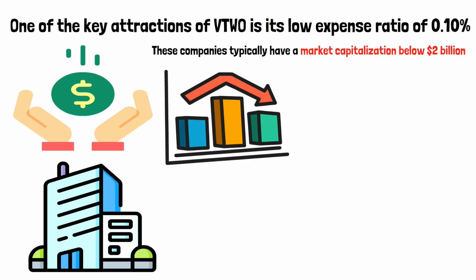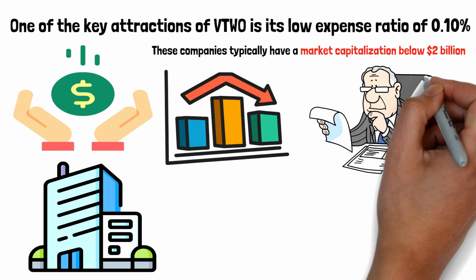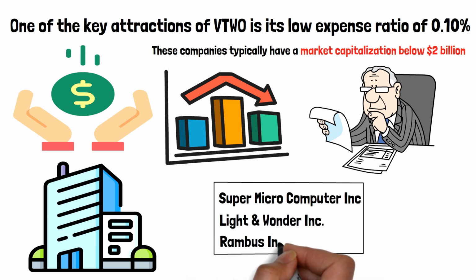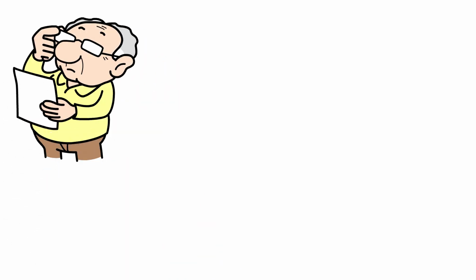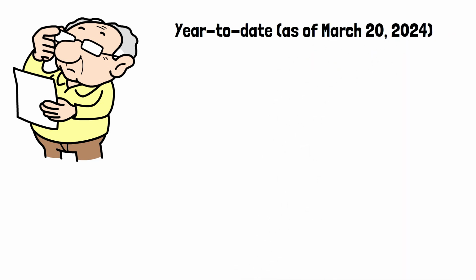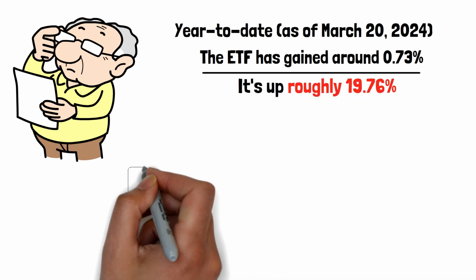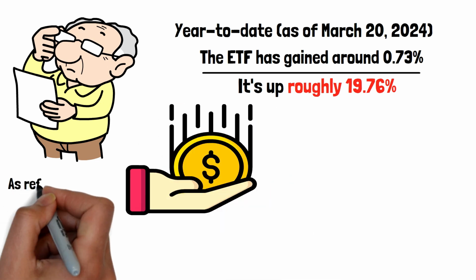Looking at the top holdings of VTWO provides a glimpse into the specific companies in which the ETF invests. Some examples include Supermicro Computer Inc., Light & Wonder Inc., and Rambus Inc. While past performance isn't guaranteed for future results, VTWO has delivered positive returns recently. Year to date, as of March 20th, 2024, the ETF has gained around 0.73%, and over the past year, it's up roughly 19.76%.